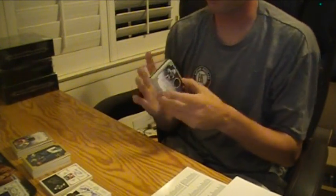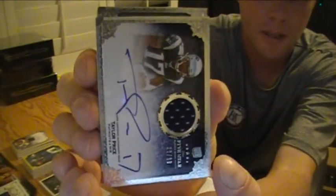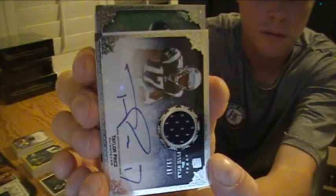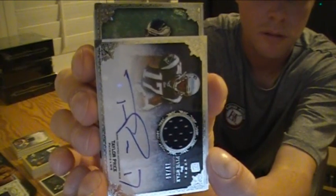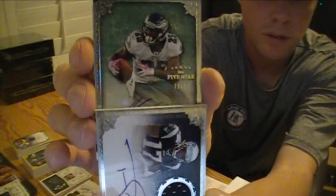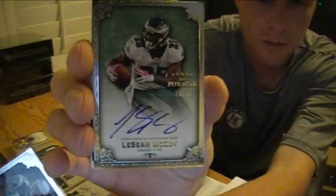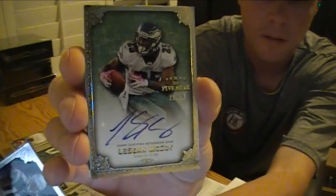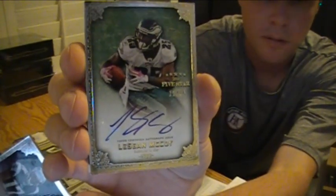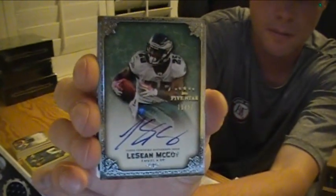Alright, we'll slow roll the next couple. I don't know what they're going to be. We got an up and down auto. Good luck. Here we go. LeSean McCoy autograph for the Eagles. Nice, LeSean McCoy. That is 11 out of 50.